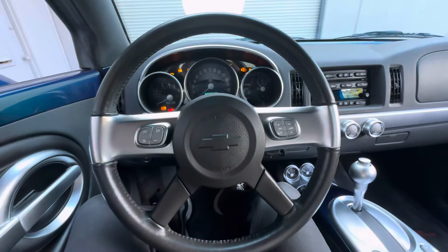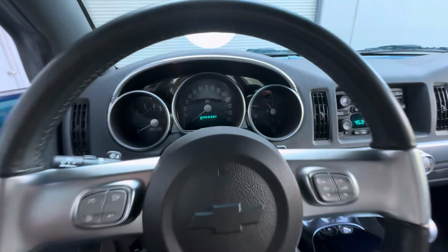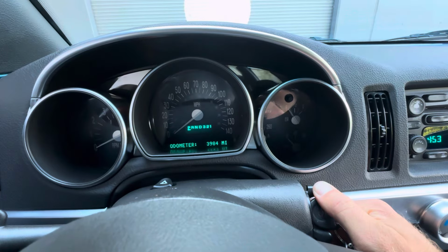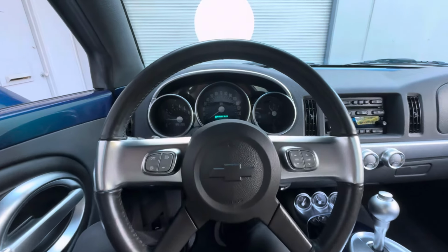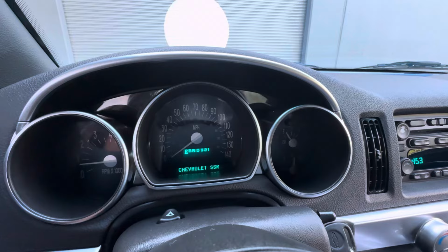Got this 2005 Chevrolet SSR pickup truck. This thing is so cool. Cold start video. We did just pull it out. Look at that, under 4,000 miles. So the larger motor. This thing is very, very cool.